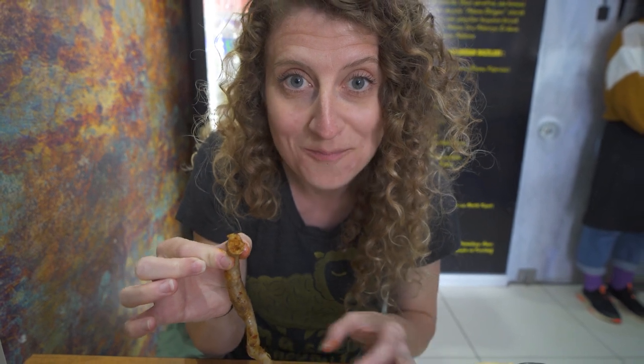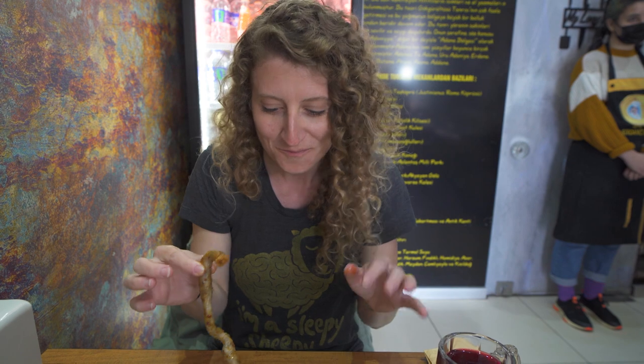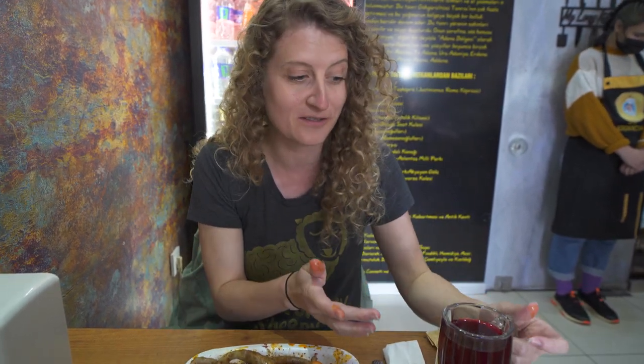Mmm. I am pleasantly surprised with how yummy these really crazy, different, really interesting dishes are. And all of these dishes actually come from Adana, which is interestingly enough, as well as the shalgam here, which is like a really salty, kind of spicy turnip juice. Mmm. But it really complements the flavors that we have going on here. So really powerful, strong flavors, but really, really tasty.